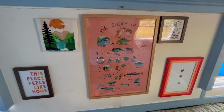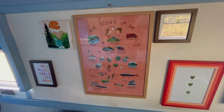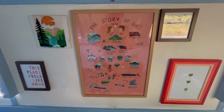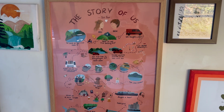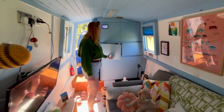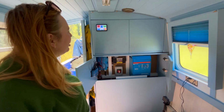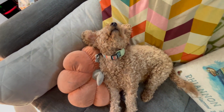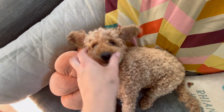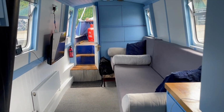This is our photo wall. I'll tag Chloe of Quackinprints who did this. She does lots of lovely art. I got it for our anniversary last year for Ben. This is our electrical cupboard, all neatly stashed away, but we'll come back to that in a minute. Ben can tell you about that. Look at the dog. The sofa bed is quite a new addition. I think we should have some footage which we can show you.